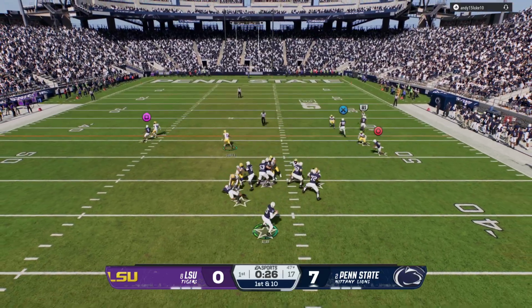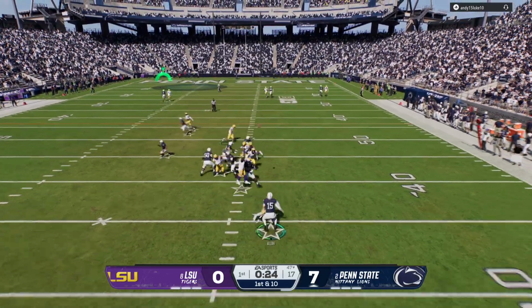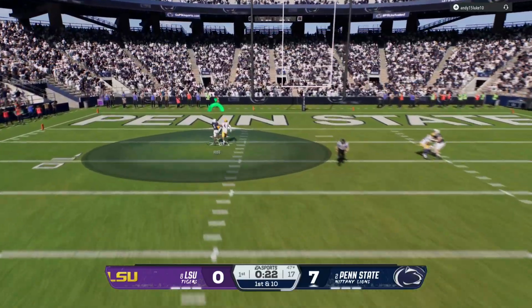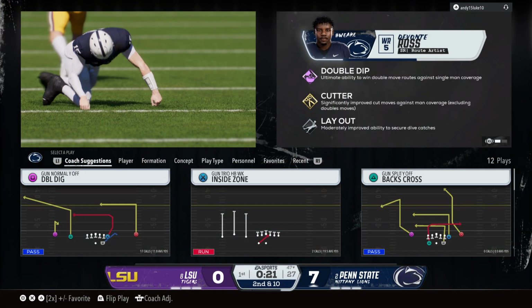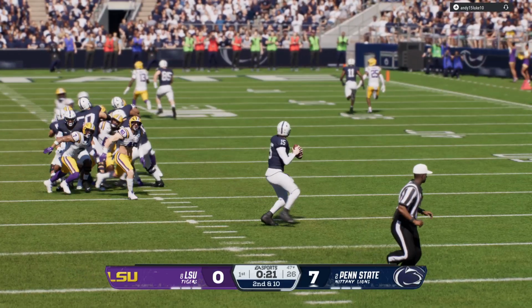He'll start this drive going to the air. He tosses one high and deep down the left side. Oh, he had it. The deep ball was there, and it just trickled through his fingers.